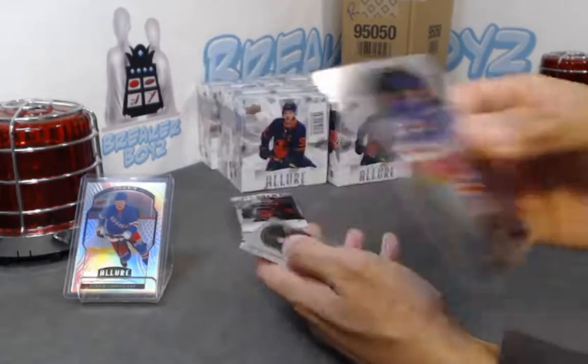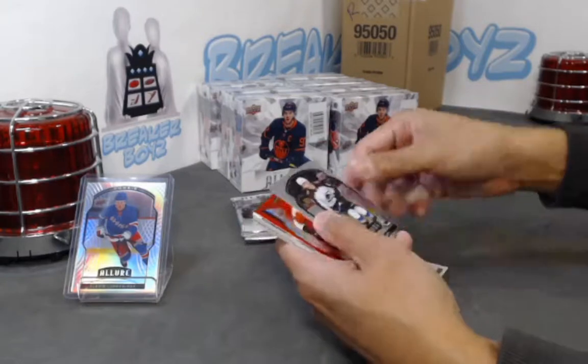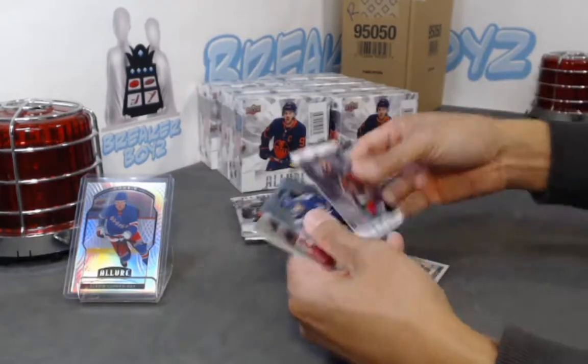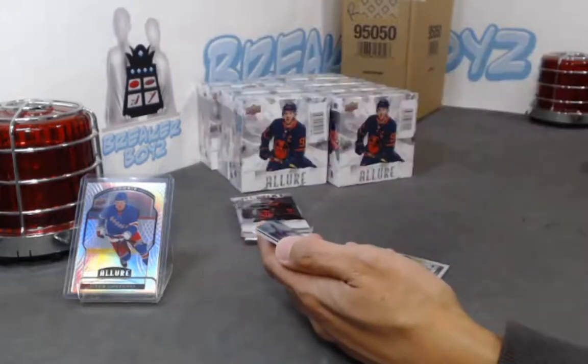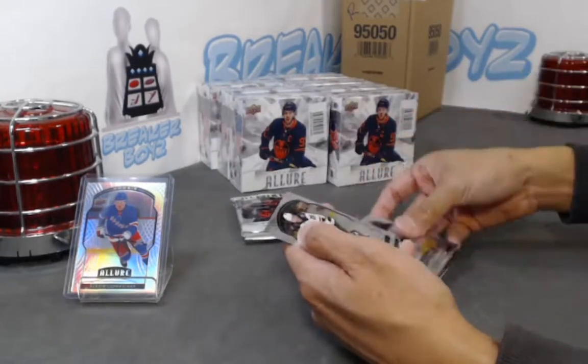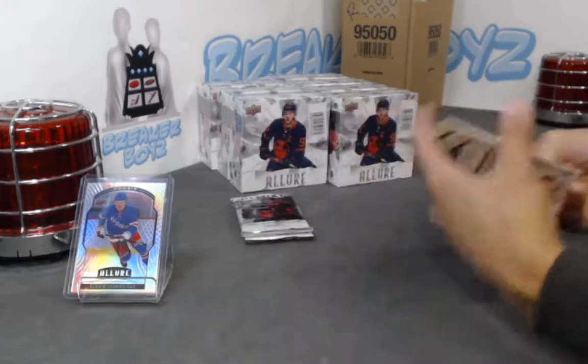All right, Vitaly Kratsov. We got Igor Zamula, red. Iced out Andrei Svechnikov. Nick Robertson, blue SP. And 1, 2, 3, 4 base.